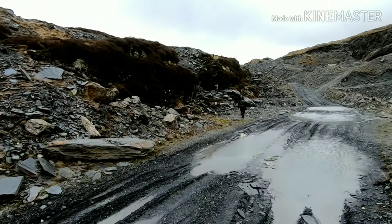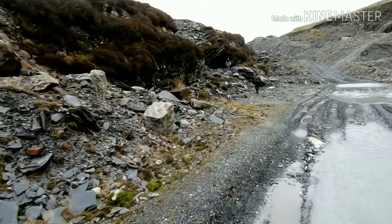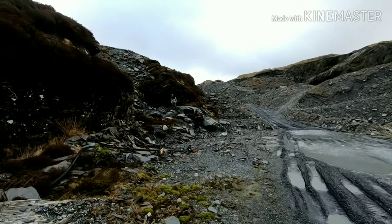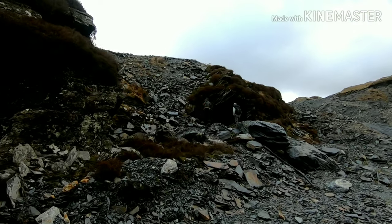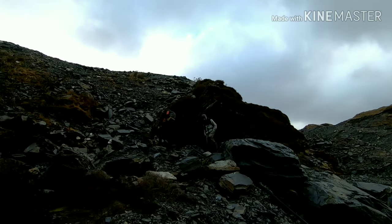Might have found a little cave here. Yeah, if you've never seen this before, so might have found something. Oh, a new little cave. Here's my drone pilot. It's a bit too windy.